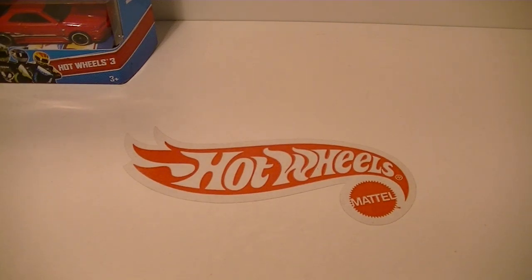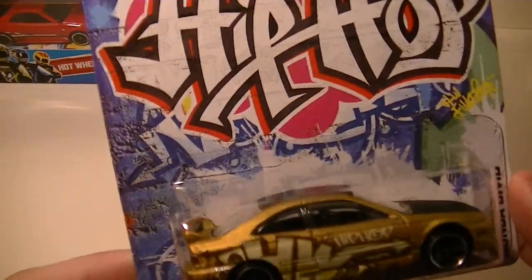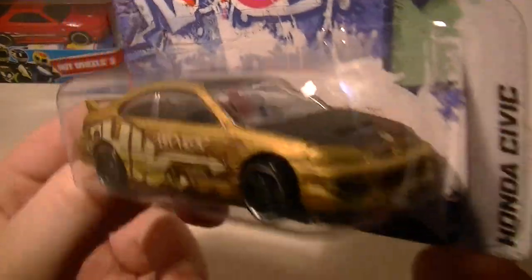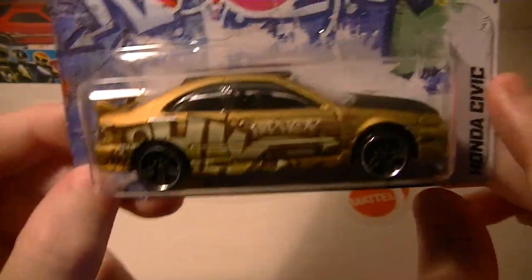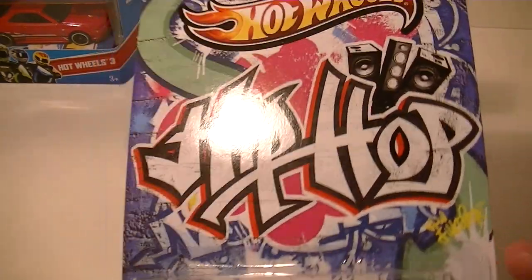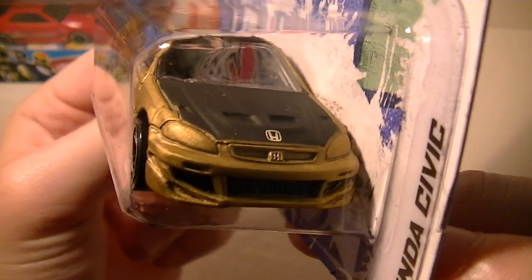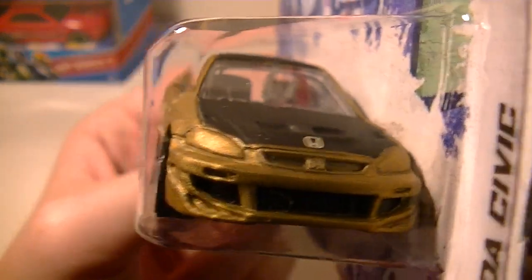And the last one, which is my least favorite because I hate today's music, and it's just too gangster looking for me. It's the hip-hop Honda Civic. Now this one, I don't have too much to say about it. But I did notice one thing. Look, it has two Honda logos, one on the hood and then one on the grill. That's kind of weird.